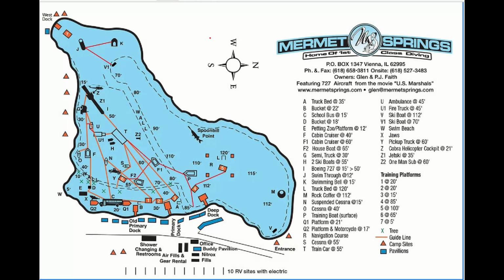All right, here we are taking a look at the map. This time we walked from the Buddy Pavilion down a much more realistic path, down to platform 3. We went on down. This was actually a different route than I've ever taken, I believe. So there's a rope connecting platform 3 all the way down to T, the train car, which is pretty deep. Where's that? 55 feet. Yes.